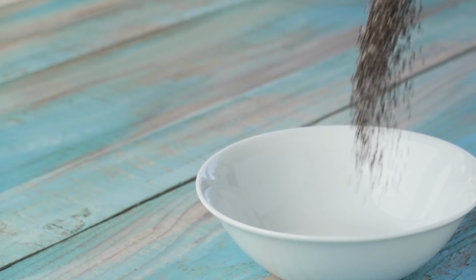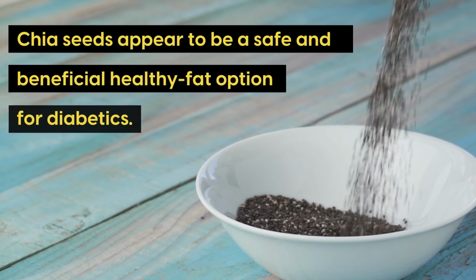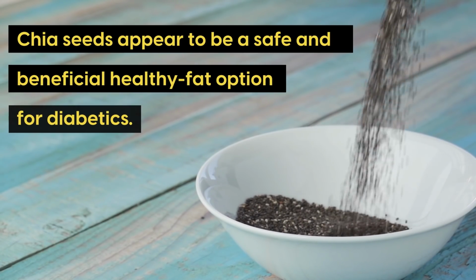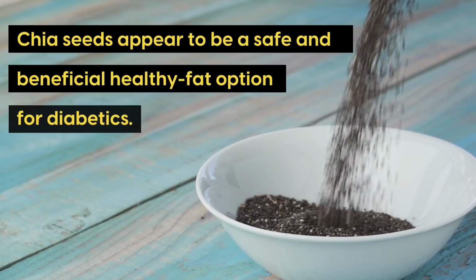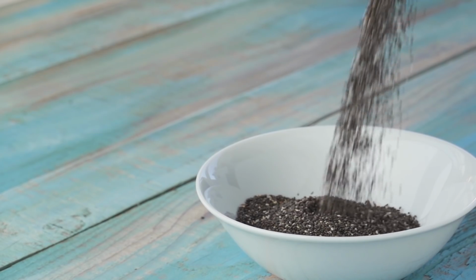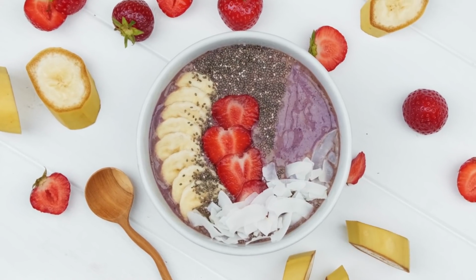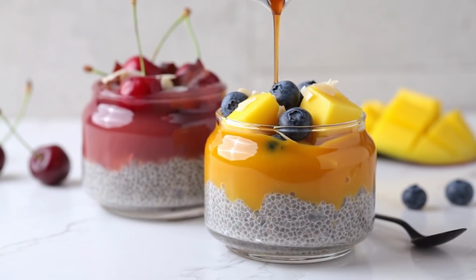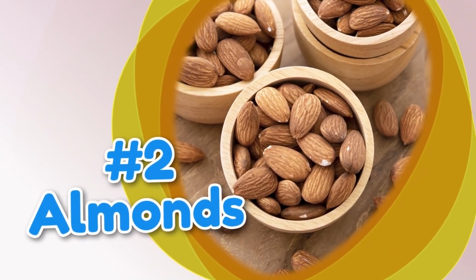With more studies available to confirm these results, chia seeds appear to be a safe and beneficial healthy fat option for diabetics. These findings suggest that it can significantly lower your blood sugar and help you balance it throughout the day. You can add chia seeds to your breakfast bowls and salads, or enjoy them as a pudding mixed with milk, fruit, and nuts. Number 2, almonds.